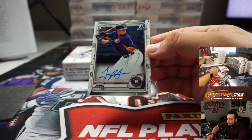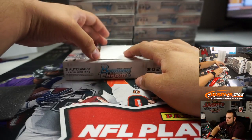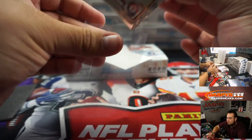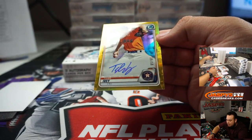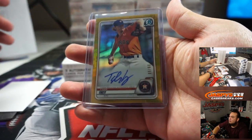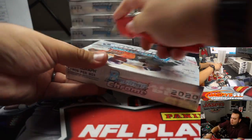Three autographs. First one we got is Taylor Jones, autograph there for the Houston Astros. It's going to David. We got Ricky Benasco for the Texas Rangers, going to Mark. And we got a Tyler Ivy, out of 50 gold for the Houston Astros. And there you go, just like that, one box down. Next one.